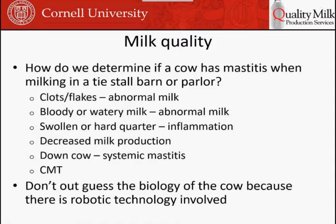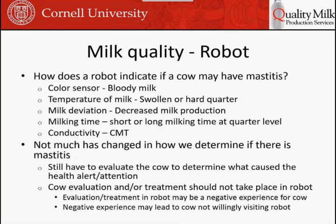So the robot is no different. We'll go through what they measure and how it's similar, but we can't use the technology at our hands to outguess the biology of the cow. I mean that in the sense that we're using a robot in the same way we did before. For abnormal milk, there are color sensors, so they determine if there's bloody milk. Milk temperature can change if there's a swollen or hard quarter, some sort of inflammation. Milk deviation, so decreased milk production.